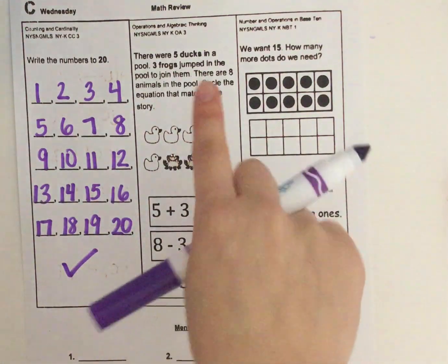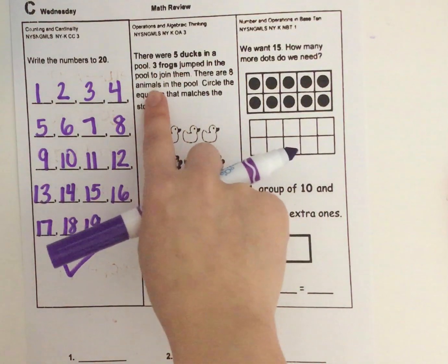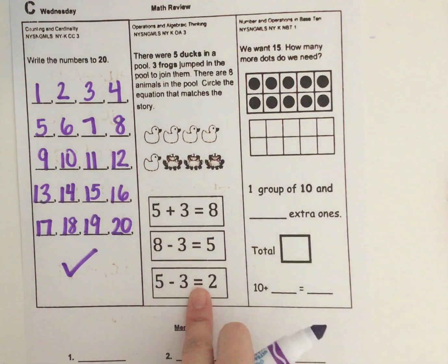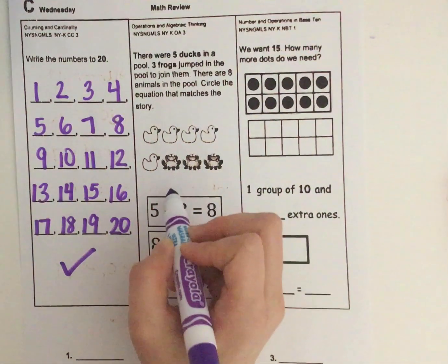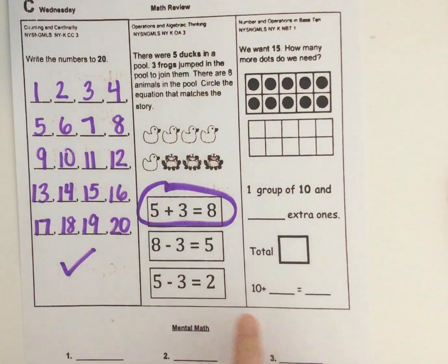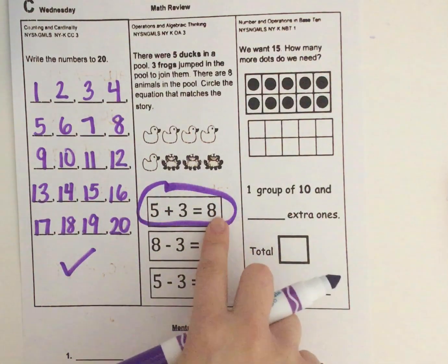So there were 5 ducks in the pool. Then 3 frogs jumped in the pool. There are 8 animals in the pool. So which of these equations matches the story? Right, this one. Where it has 5 plus 3 equals 8, because there are 5 ducks, then 3 frogs, and then 8 in total.